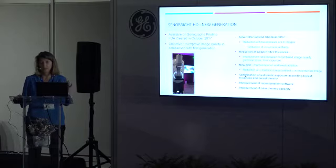Also, optimization of automatic exposure parameters, so they are adapted to breast thickness and breast density. So it will also decrease radiation dose, especially in small breasts. Improvement of the recombination software to reduce artifacts, and the final improvement is improvement of tube thermic capacity. So it allows doing more examinations in a small time.